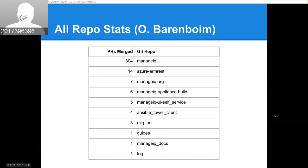In terms of all the repos, 304 were in ManageIQ, and you have the others there that were affected. Azure had 14, so not only did we do a bunch of changes in the ManageIQ repo for Azure, we also had 14 changes here, so we're obviously making good progress there.